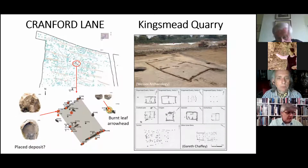Now, these small structures, perhaps occupied by single extended families, can be contrasted with larger hall-like buildings. You can see a couple there on the screen at Yarnton and Whitehorse Stone by comparison.